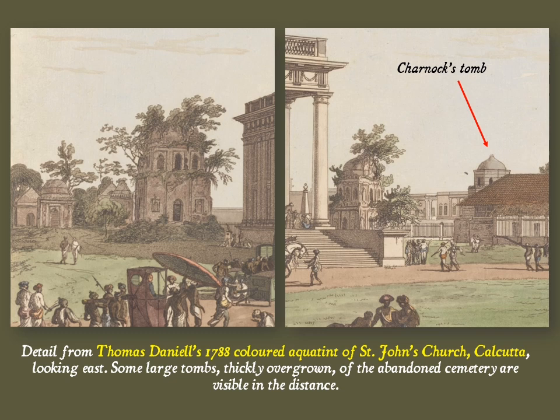Fortunately for us, some of the remaining tombs were obscurely depicted in a 1788 view of the church by the English artist Thomas Daniel. The images in this slide, which have been cropped from Daniel's view, show the remaining monuments in the old cemetery, and as you can see, they all appear to be very much overgrown. The people in the foreground will give us an idea as to how large these tombs actually were. Job Charnock's tomb is visible at the farthest left corner.